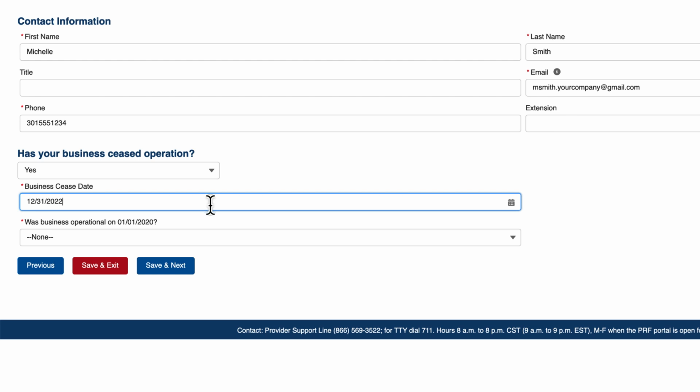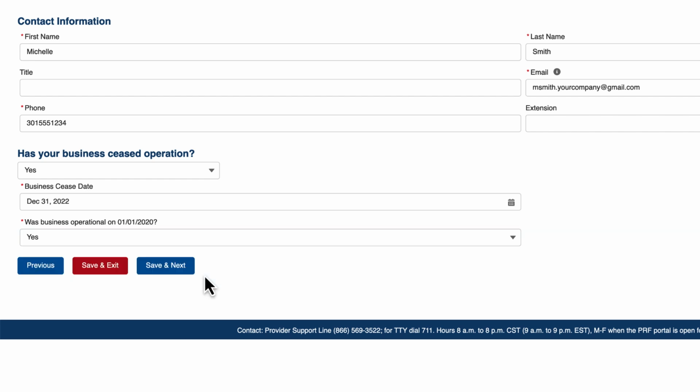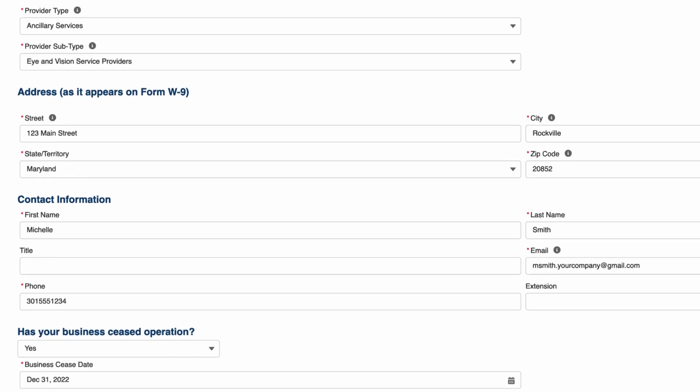If the answer is yes, you are also required to answer was your business in operation as of January 1st, 2020, by selecting the drop-down. On this page, consider the following actions before saving. 1. Confirm the information in the Entity Overview and address by using the same information on the IRS Form W-9.